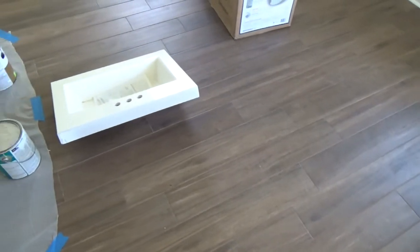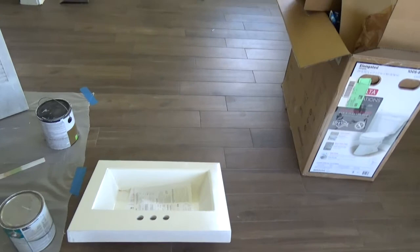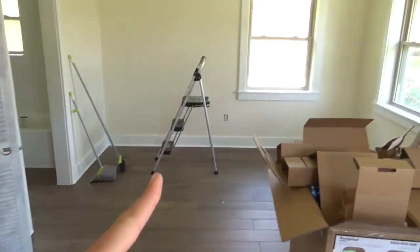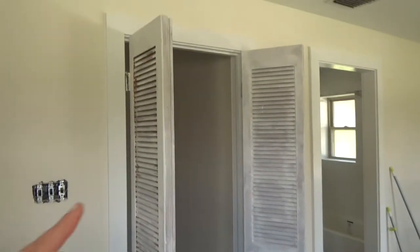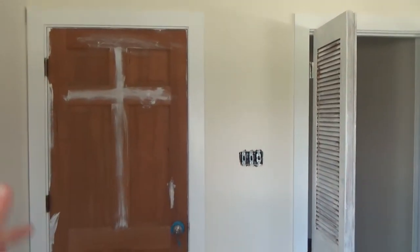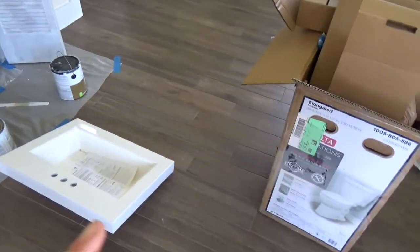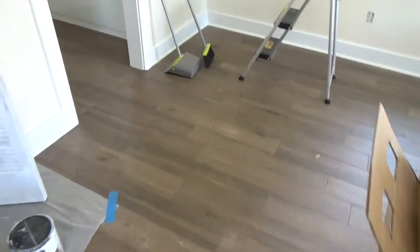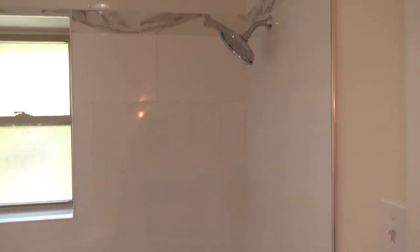Okay, I'm popping in to show you guys an update. We have painted all of the baseboards and window frames in here, and we're working on the door frames for the closet, the bathroom, and the bedroom door. And this morning, the plumbers have also come and installed the toilet and sink and got the shower working.